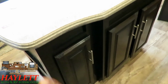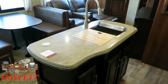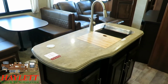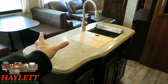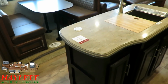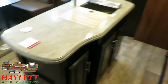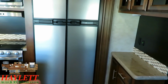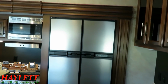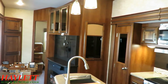I actually love the fact, by the way, that the island is not symmetrical. You don't want a sink dead in the middle of an island this size because it'll kill any possible prep space. So they shoved it over there and left nice prep space over here. And that little recessed corner makes it so you can kind of get in here. And if you're paying attention, when the slide's closed, you can get to a portion of the refrigerator and freezer. So it is somewhat travel friendly, though that's definitely not the intended purpose of this floor plan and design.